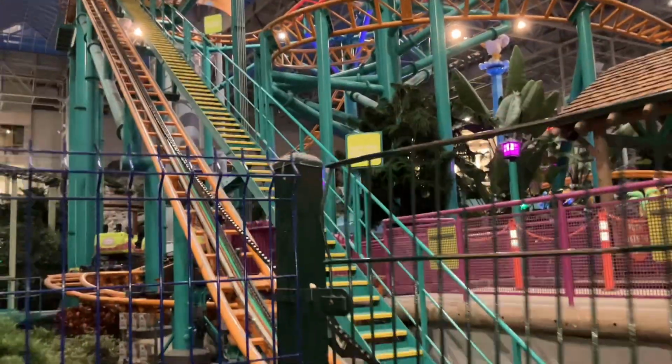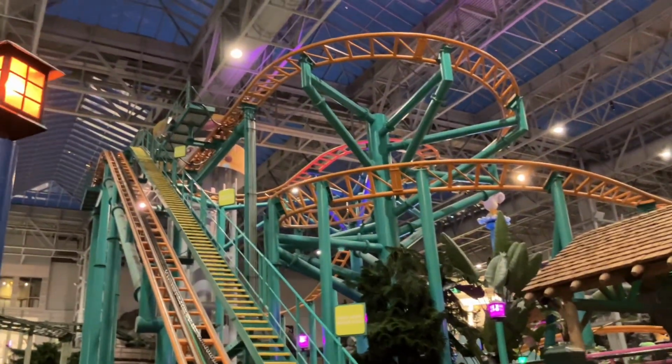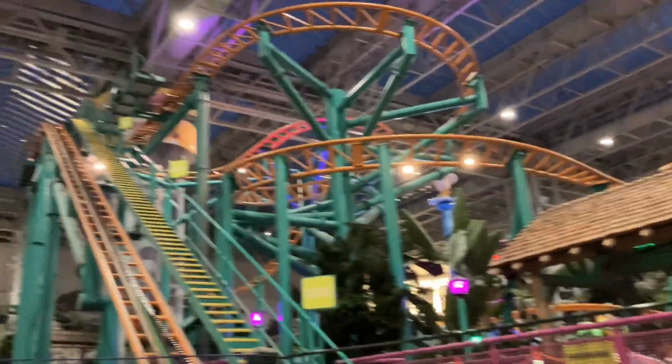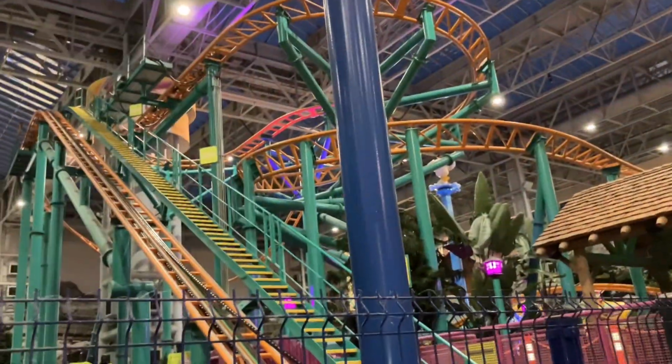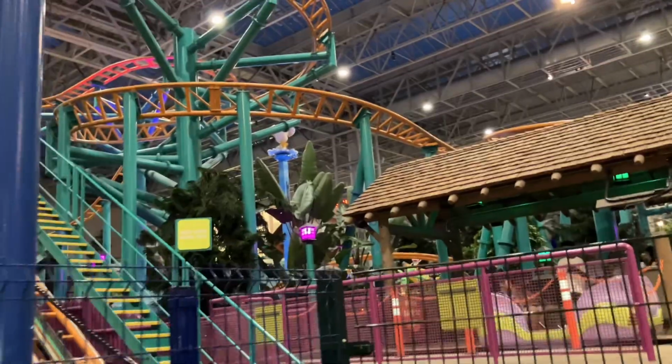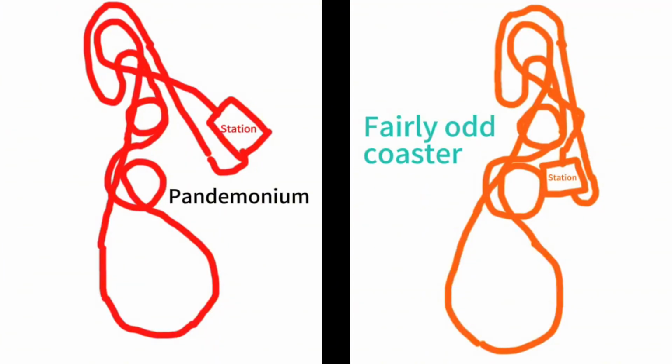And then for some reason, the same year, Worlds of Fun decided to build this clone of it. And you can definitely tell it was meant for the mall here. So I don't know why Worlds of Fun clones this one instead of the regular Pandemonium clones. It's really confusing. I'll give you a comparison of the two layouts so you can find what's different about them, because it really confuses me. It's just a fairly odd coaster.